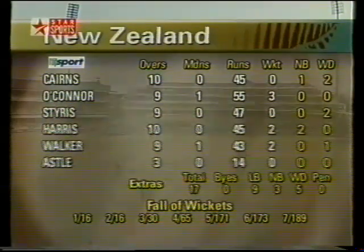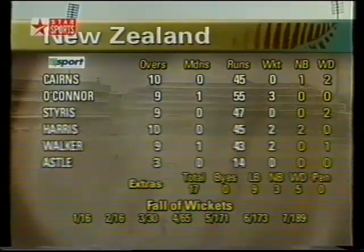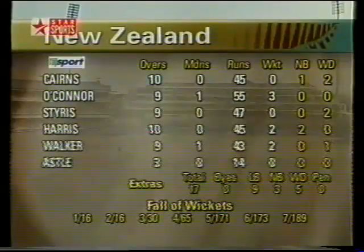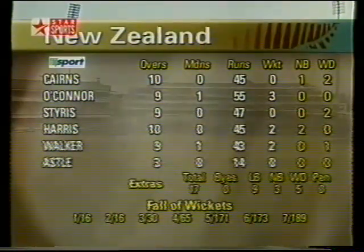O'Connor, 9 overs, 1 maiden, 3 for 55. He did the damage at the top, but he'll be hurting at the end. Harris, 2 for 45 from 10. His kind of pitch. Maybe Astle could have been used a bit more. 3 overs, no maidens, none for 14. Hindsight is a marvellous thing, and that will be reflected on, I'm sure, long into the night.